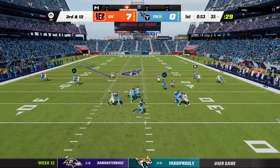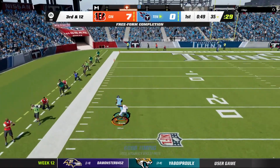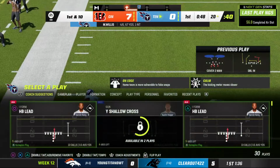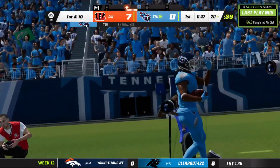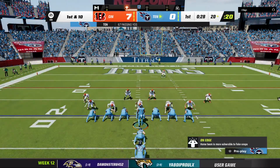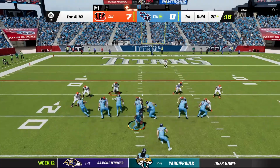3rd down, it's Willis. He's going to air it out deep for Woods. They got it. And he'll be marked down right at the 20-yard line. We saw this plenty last year in college. He loved to take his shots downfield, and that throw, that was a thing to behold there.